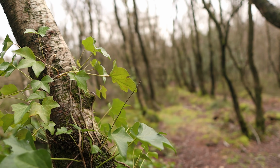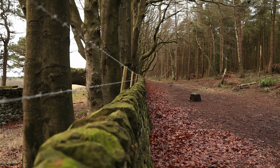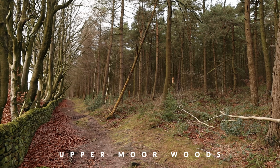So for our next stop, we're technically just outside of the borders of the Peak District, but we just couldn't resist because this is possibly one of the most hidden of hidden gems. It's quite literally a simple path in a very small woodland called Upper Moor Woods.